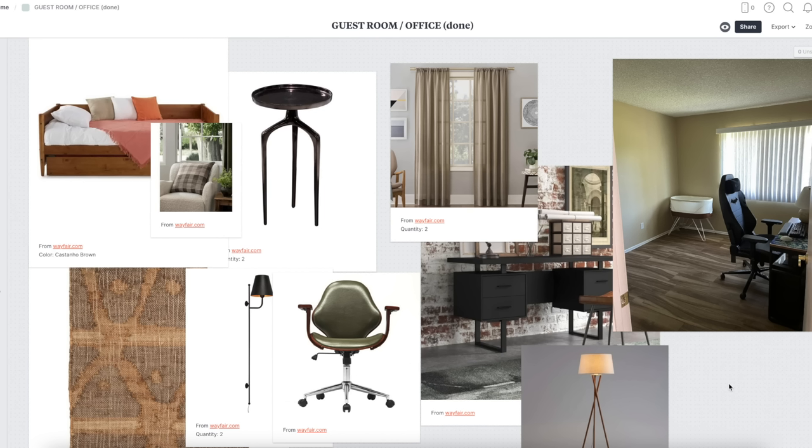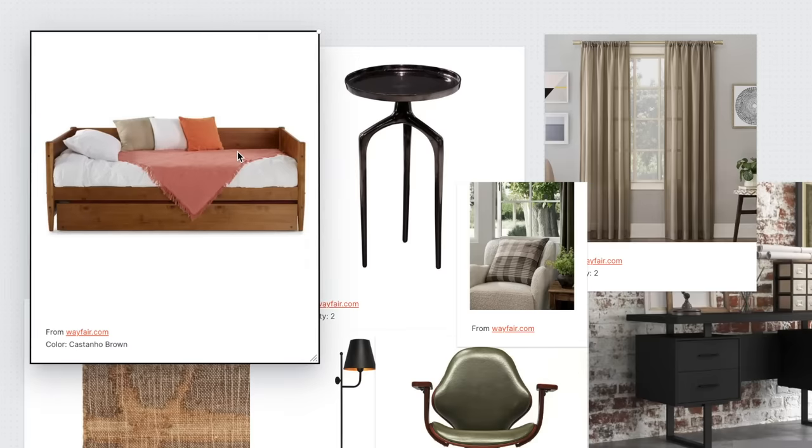We are now in Jerome's space, which is of course going to double as his office, work from home area, and also a guest room. However, this room is a very, very small 10 by 10, just very standard bedroom, but we want to utilize the space as best as possible. So what I was thinking was actually using a trundle bed in here.